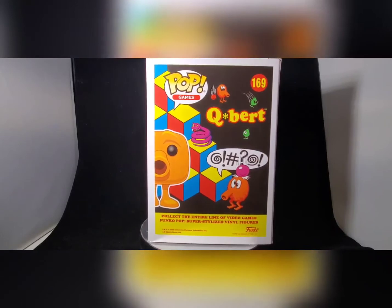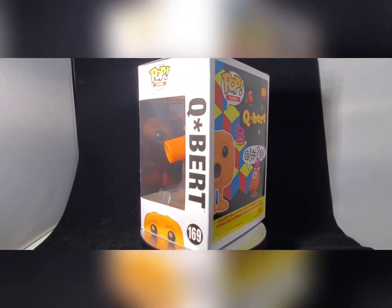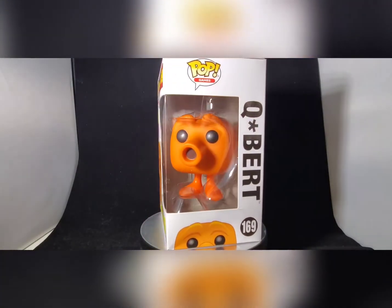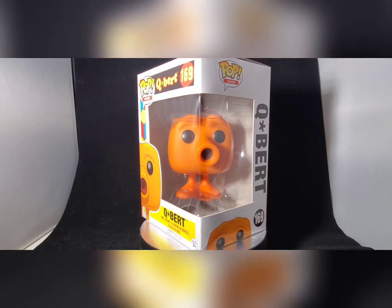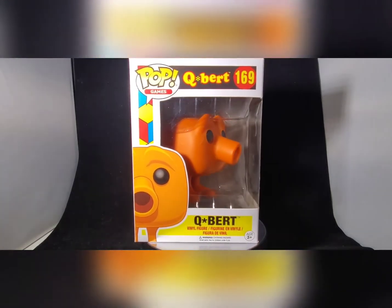The levels weren't that difficult. But as a kid, it definitely was difficult. But now looking back, Q-Bert was definitely an entertaining game. And now it's gone through so many remakes that it still has nostalgia. It still has fun. It still has value.